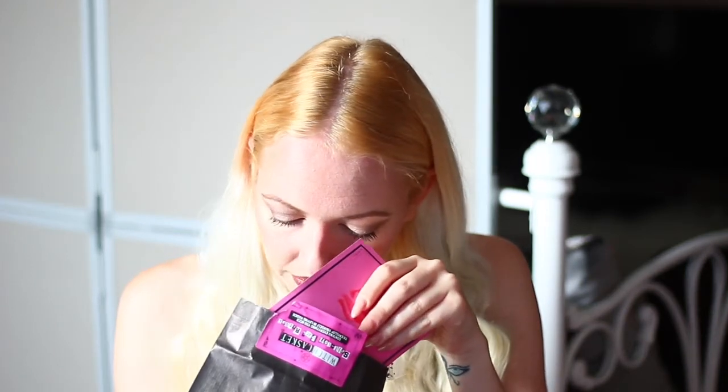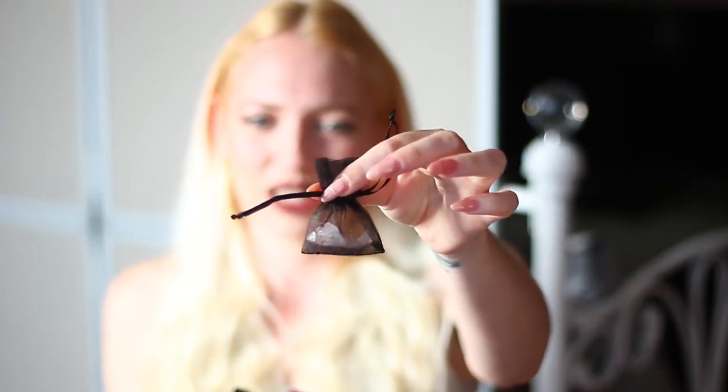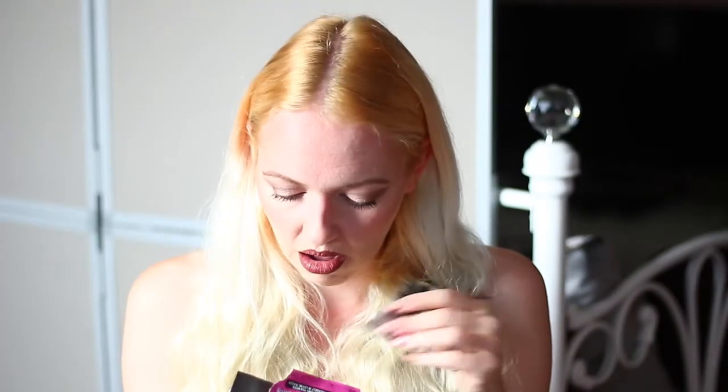Oh, it smells nice. So we've got lemon balm, dried rose petals, rose quartz. We've got a crystal in here. Oh, we've got little rose quartz crystals. I wasn't expecting that. That's cute. Rose quartz crystals and a bath pouch. I'm definitely going to do this one. I feel like this would be a really good one to do a video for. I'm just going to pop everything on there so it's out of the way.